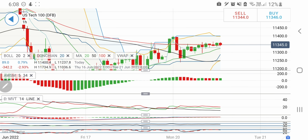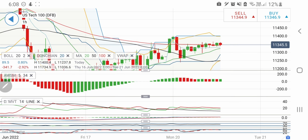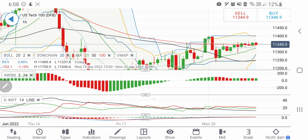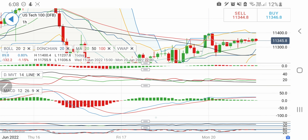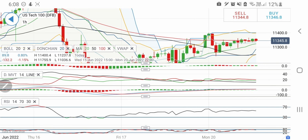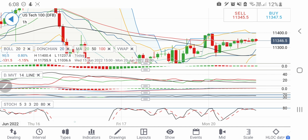The oscillator is trading in the bullish zone. However, it is not giving any direction as of now. The directional movement is bearish. The MACD is trying to cross over. The RSI is trading flat. The stochastic is at the top.